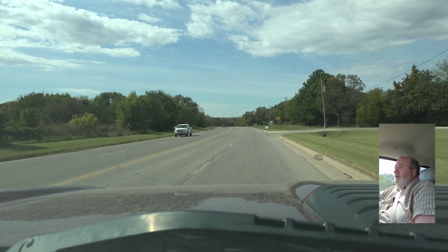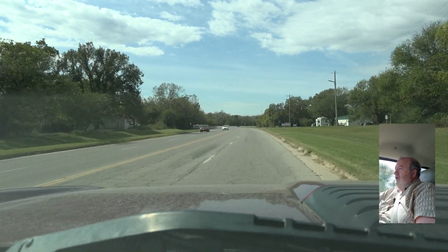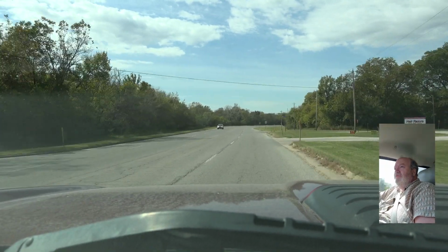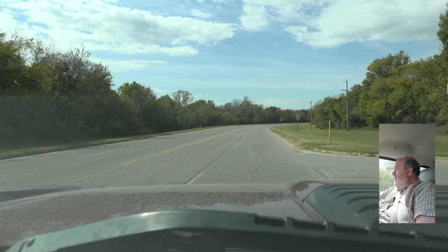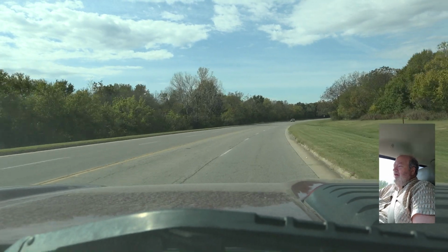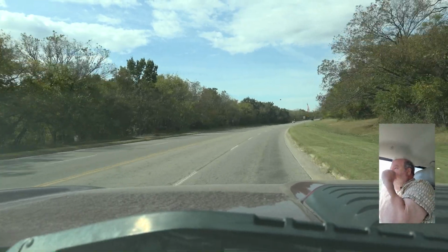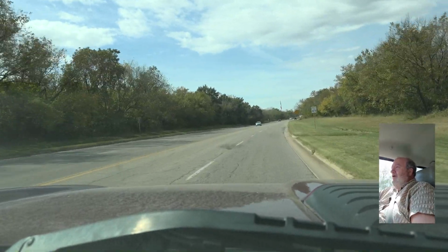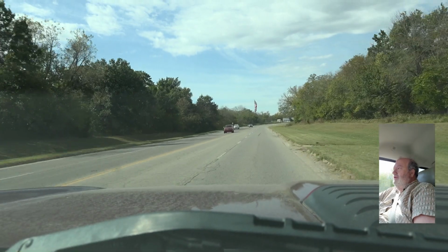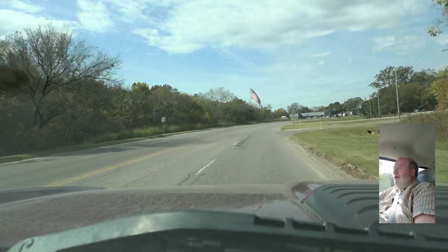But anyhow, this is Pawhuska, as I believe this is the headquarters of the Osage Nation. And this town, because of Reed Drummond, has been completely revitalized. I was thinking I might stop here for lunch, but I've got to keep driving until this exhaust filter deal goes away, and I don't know how long that'll take.